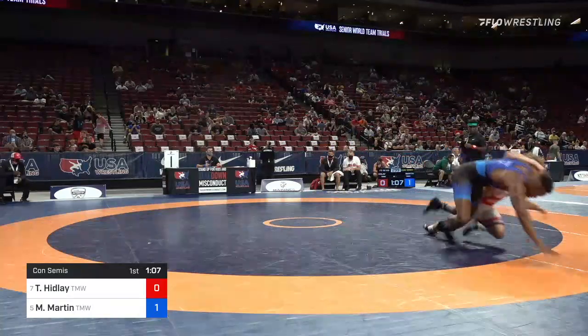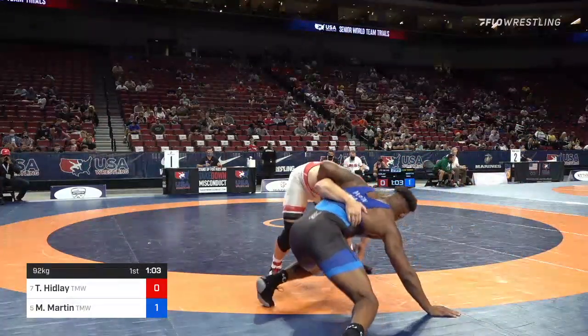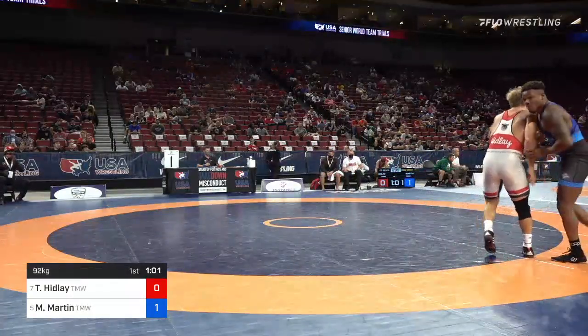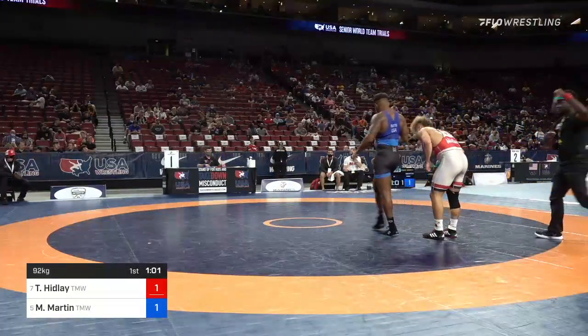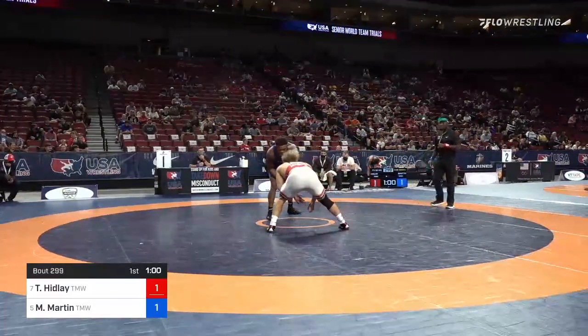And back to that underhook and tries to attack. He's close here as Trent Hidlay might be able to get one. It should be one, it is one. So it knots at one, but it's a criteria advantage for Trent Hidlay.